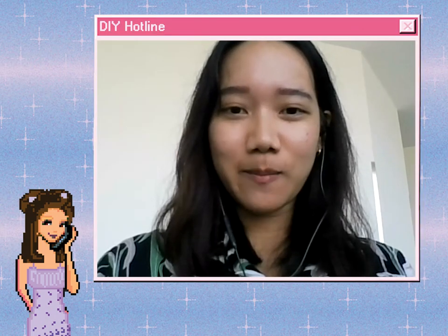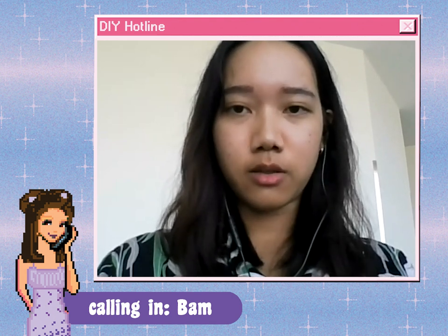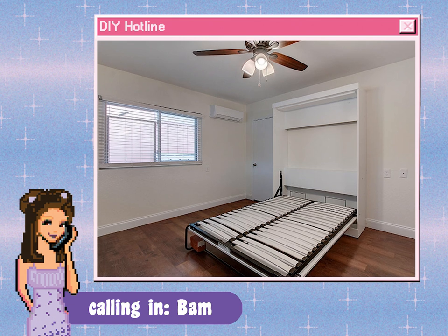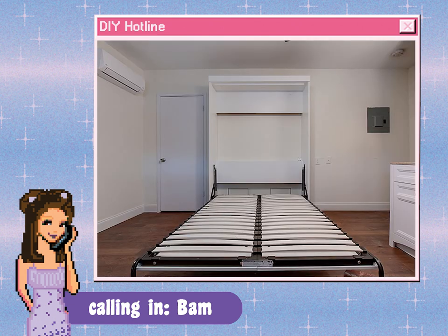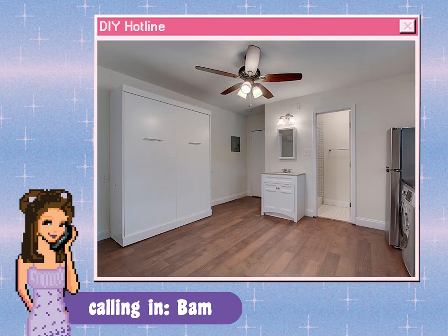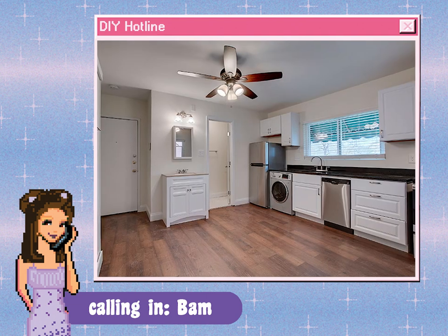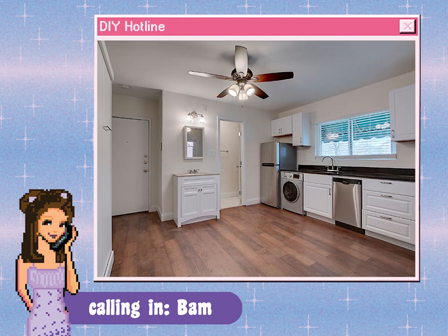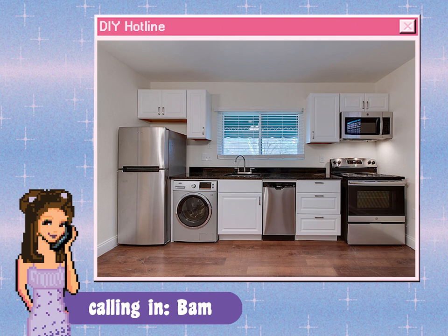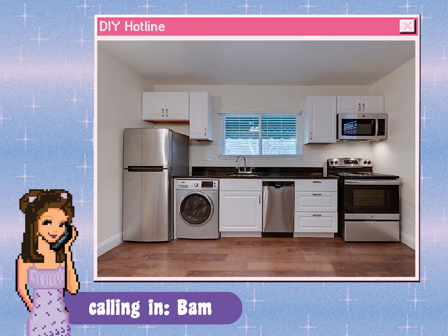Hi, Kelsey and Becky. My name is Bam. I live in this studio, which is a little small. It's about 300 square feet. And I have this Murphy bed and closet right here. It would be nice if there's a little more storage space and for it to feel homey, because not only is it a place where I study, but also it's a place where I wind down at the end of the day. Thank you so much.